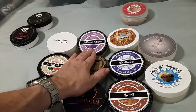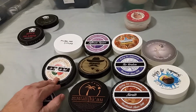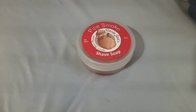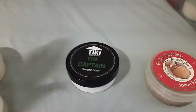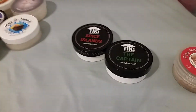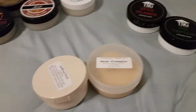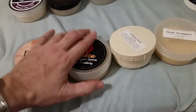Jefferson Square, a lavender, Mickey Lee Souk, kind of hard to find, and La Belle de Sud, a peach tea kind of scent. I did eventually find a tub of some pipe smoke from Uncle John's. Pretty good performance. From the same makers of Chiseled Face, we have the Tiki Bar. We've got the Captain and Spice Islands. And I knew that I had more Storybook. And I did. Elysium and Shaken are wonderful.